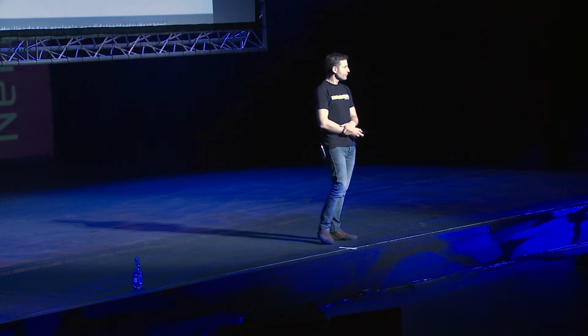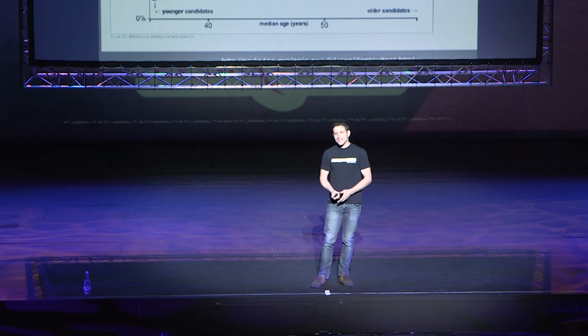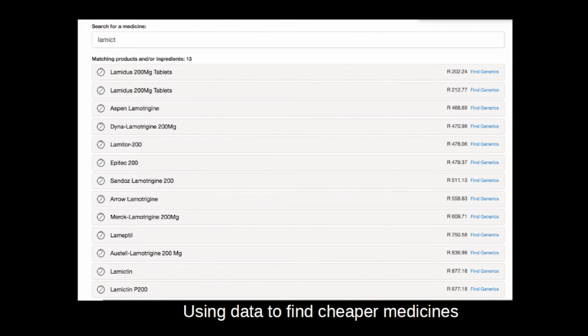Look at the bottom right. There's Freedom Front Plus and Al Jama-ah. So it just so happens that these two parties, who you'd imagine would never sit around the same campfire, end up being basically a bunch of old men sitting in the far right corner. So in 30 seconds, you get a landscape of what's going on in South African politics, and that's on the basis of this file. Sometimes you just need to be creative to look at data.